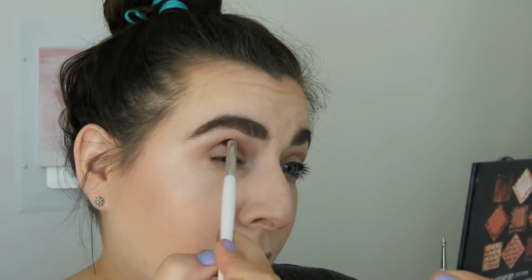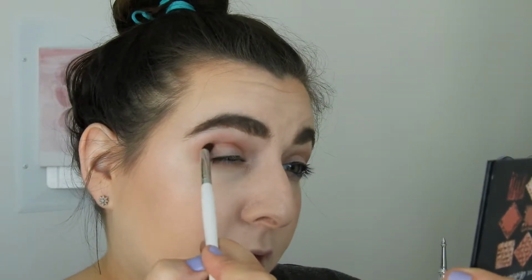So like I said, I am feeling more of a warm look, so we're going to go in with this shade right here on a bit of a smaller brush. Just dab that in there. And I'm going to put this one more into the crease and just really warm it up. I love this shade. I go back and forth between what my favorite shades are in this palette, but this shade always just looks so beautiful.